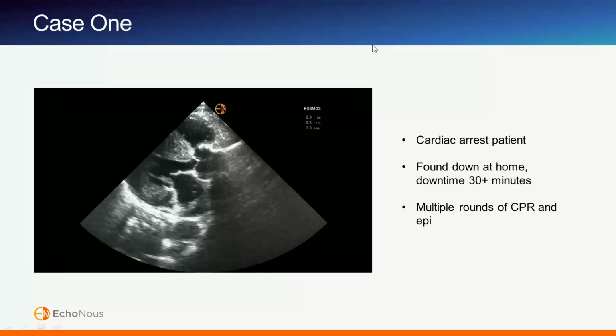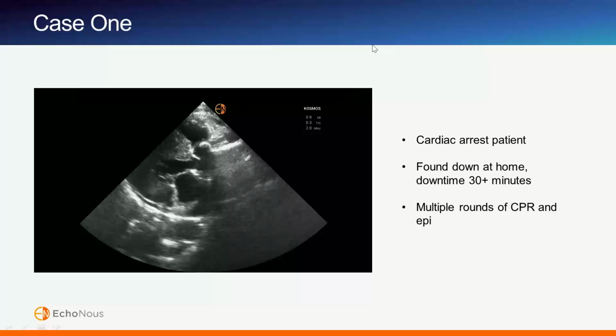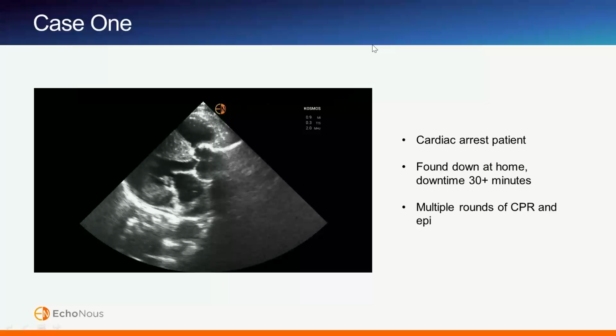So our first case here is a patient that we get called for as a resus sick patient who presents in cardiac arrest. The story that we got was that this patient was found down at home. The presenting rhythm was PEA, or pulseless electrical activity, and the patient has been down for about 30 minutes, has had about 6 rounds of epi and CPR before they got here, and this was basically during our coronavirus peak at our hospital, and we noticed that the patient was elderly, but otherwise didn't have too much information on the patient.